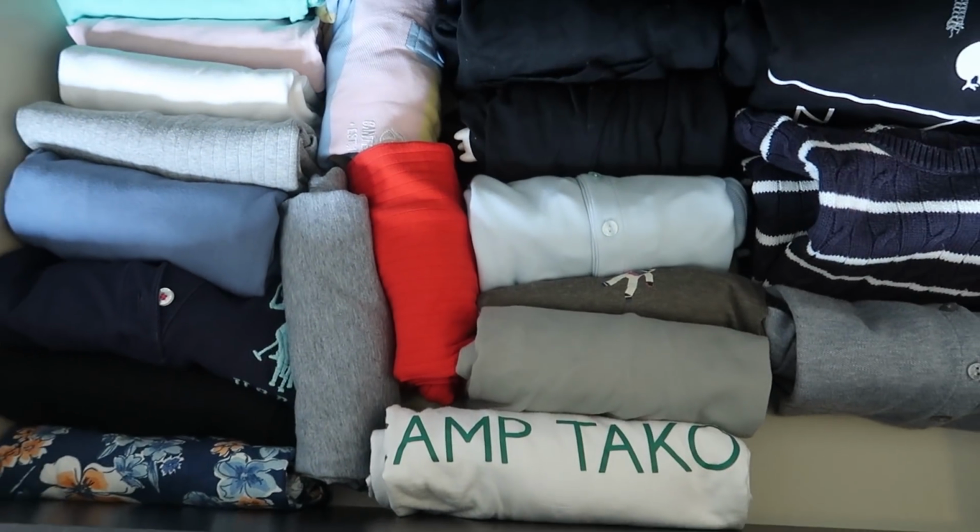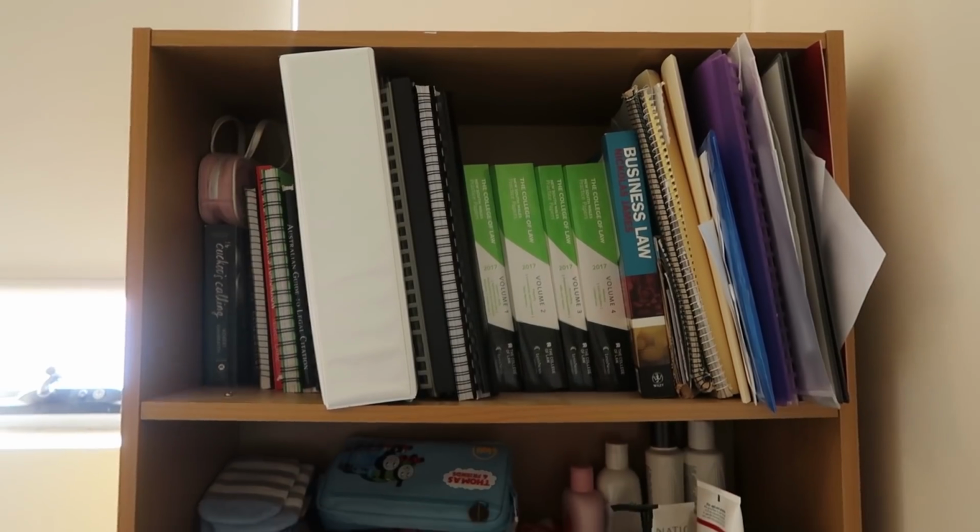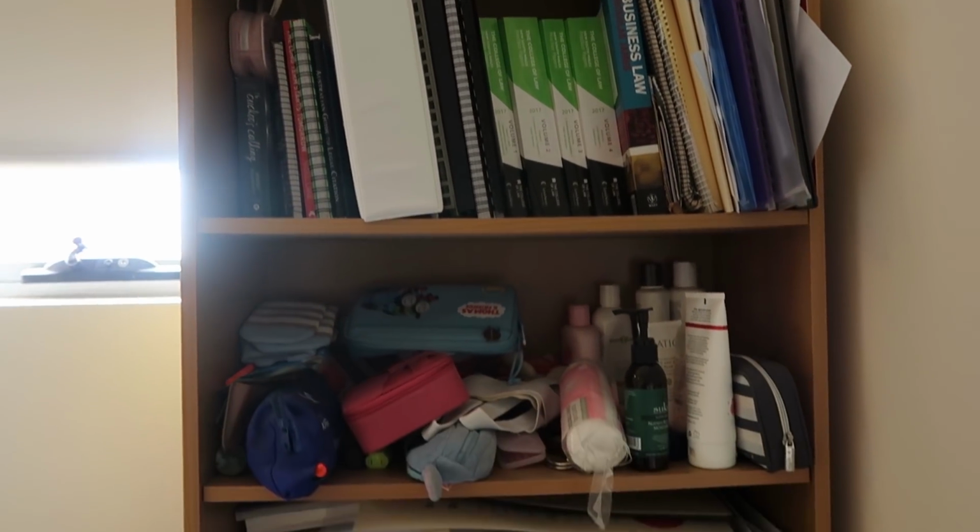Okay, another day, another time to clean. So we are done with all our clothes and it looks really, really nice, I think. And my drawers are definitely a lot less crowded and less chaotic. And now we move on to the second category in this cleaning process, which are books. I think I'm just gonna put everything into the middle of the room and then sort it out accordingly.